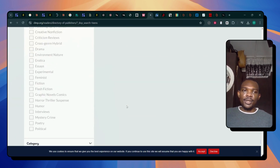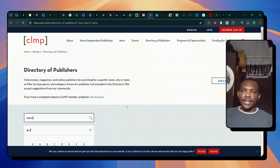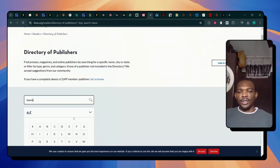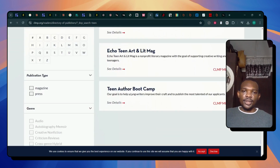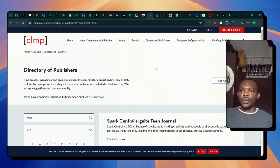What's happening? Okay, it searches. So you don't even have to click. What's going on? Okay. Let's see. Okay, so we see these teen magazines we can submit to. So this is it. And if you're a literary magazine, you can add to the listing.